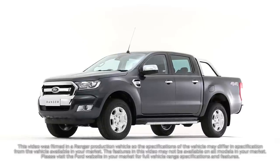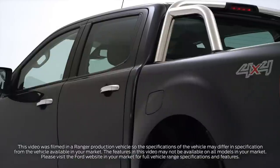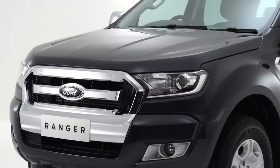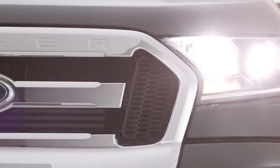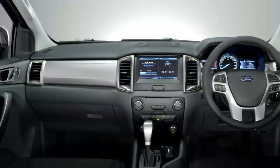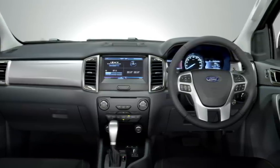The new Ford Ranger builds on a reputation of toughness and capability with smart technologies and a rugged new look. The first thing you'll notice is the trapezoidal grille and muscular hood. Chiseled projector headlamps create a strong presence on the road. Inside, a completely redesigned cockpit features a modern and functional new instrument panel.